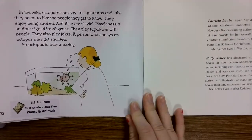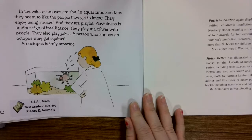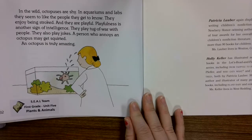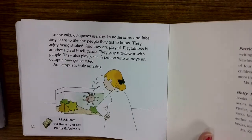In the wild, octopuses are shy. In aquariums and labs, they seem to like the people they get to know. They enjoy being stroked, and they are playful. Playfulness is another sign of intelligence. They play tug-of-war with people. They also play jokes. A person who annoys an octopus may get squirted. The octopus is truly amazing.